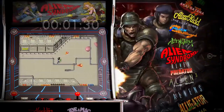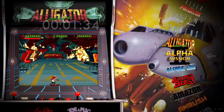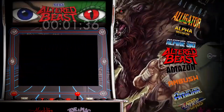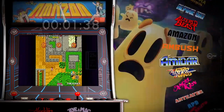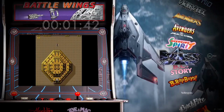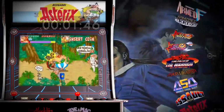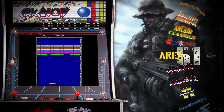Just showing you here some of the arcade games. You can see in the bottom right corner there, I have about 1,400 arcade games, all with custom bezels, custom artwork. You can see the really nice user interface for cycling through games here.